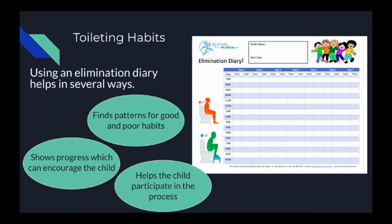It shows progress from week to week, because just trying to remember when all of these things are happening doesn't work for either the child or the parent. And it really helps get the children involved in the process of getting themselves better. A lot of times there's a lot of satisfaction in that when they can go back and see that they're improving.